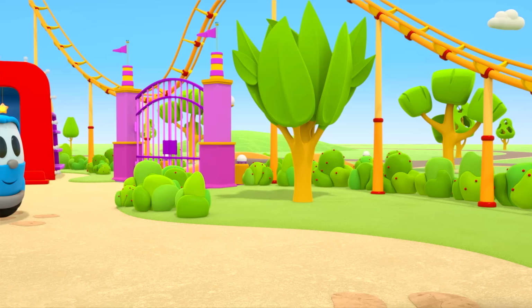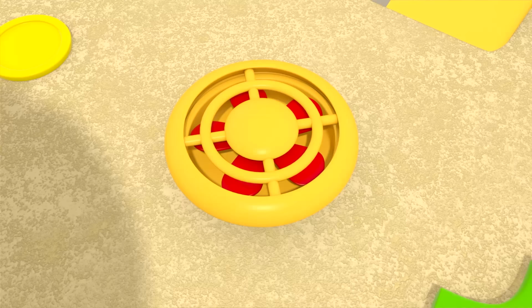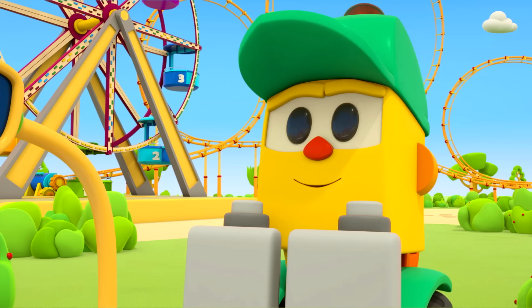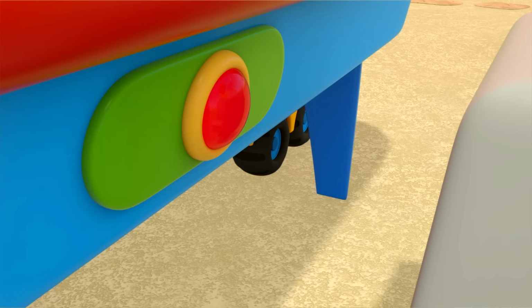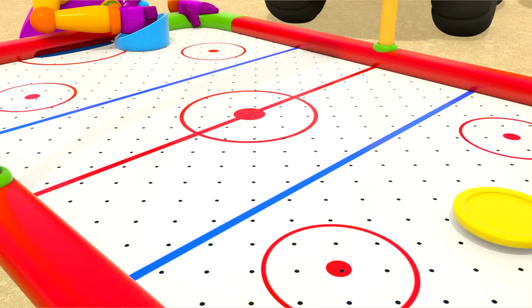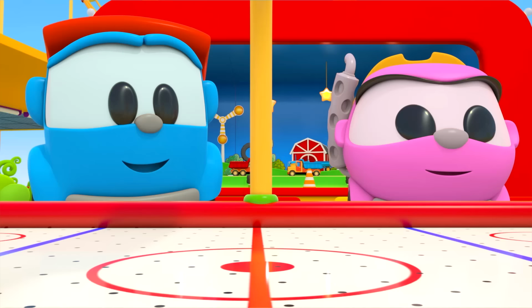Leo, do you know where the fan is? Here it is. The fan is in place. They can play. Lifty, turn it on. It's working. The air from the fan blows through small holes in the table. And the puck floats. It's sliding so quickly now.